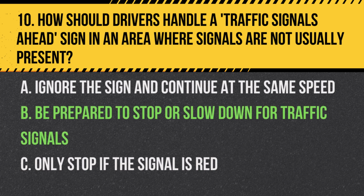Answer: B. Be prepared to stop or slow down for traffic signals. This sign is used to alert drivers to unexpected traffic signals ahead and suggests readiness to stop or slow down.